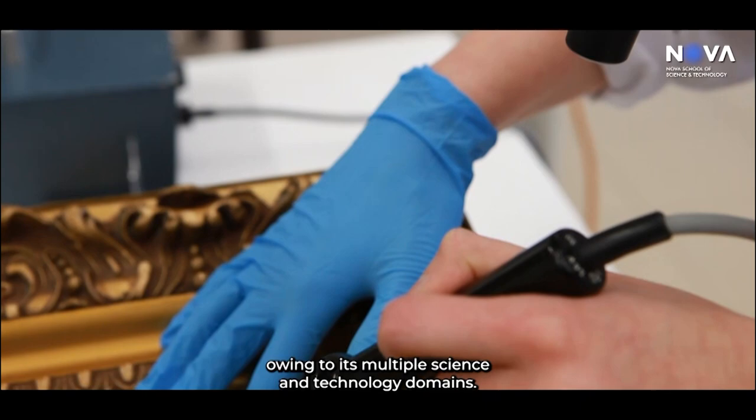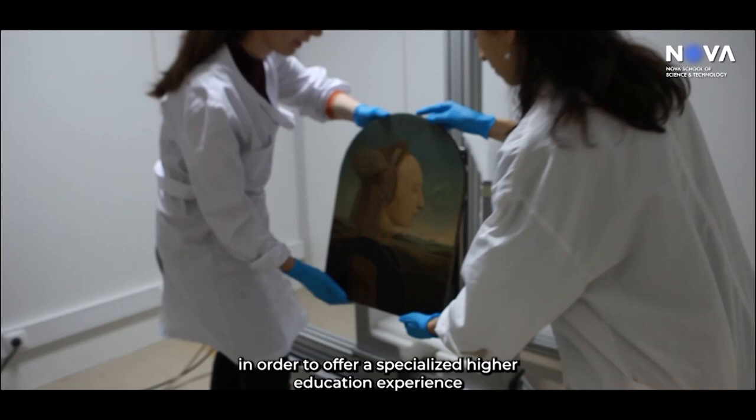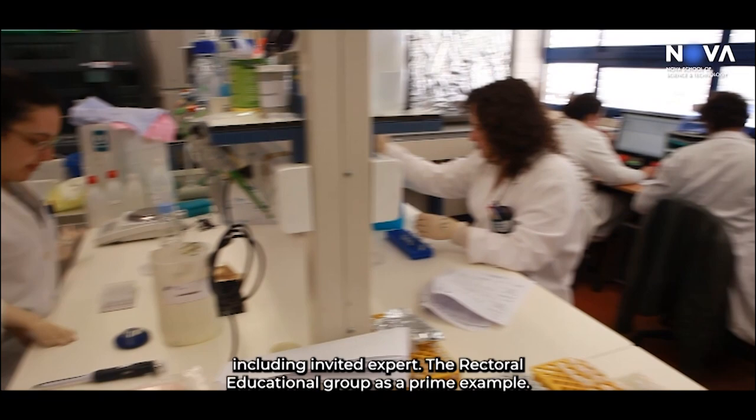This includes undergraduate, bachelor, master, and PhD courses. Each program brings an intimate knowledge of their field in order to offer a specialized higher education experience within a close mix of scientific research and teaching. Sharing teaching experience and developing better practices, several initiatives by individuals and groups have been implemented, including invited experts. The Rectory Educational Group is a prime example.